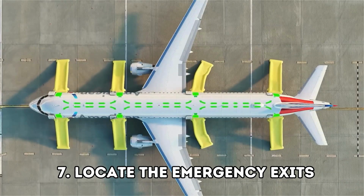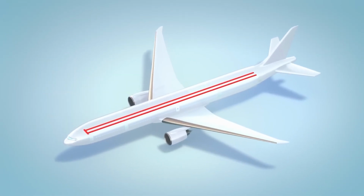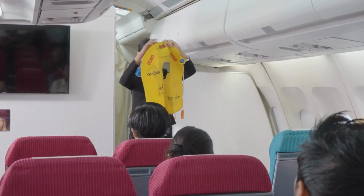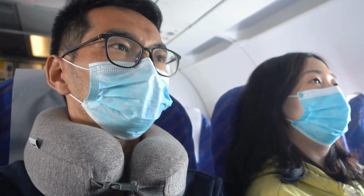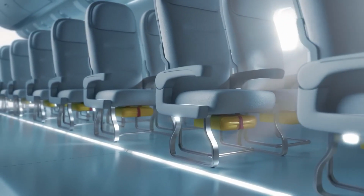Locate the emergency exits. As you settle into your seat, take a moment to identify the nearest emergency exits. These exits are crucial points of evacuation in the event of an airplane crash or emergency landing. While flight attendants often provide instructions during the pre-flight safety demonstration, it's essential to take personal responsibility for knowing your surroundings. Additionally, count the number of rows between your seat and the nearest exit.